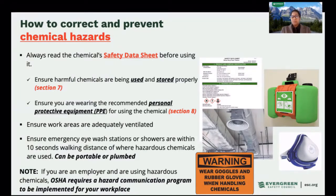And then you also want to pay particular attention to Section 8 of the safety data sheet, because this ensures that you will be wearing the recommended personal protective equipment when you're using the chemical. After you have read and taken the measures that are outlined in the safety data sheet, you also want to ensure that work areas are adequately ventilated. And then you want to ensure that you have emergency eye wash stations or showers positioned within 10 seconds of walking distance anywhere where you're using hazardous chemicals.